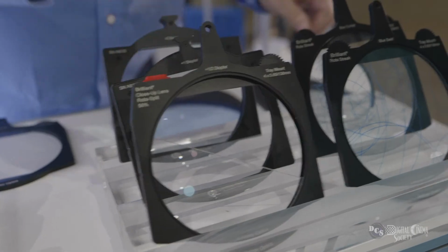So we went on from there to add effects filters, streak filters. We have the streak filters which would do the classic anamorphic blue streak. We have clear streak filters which would give you a clear streak. We put them in our rotoframe, the same one we use for the rotopole and the variable neutral density.